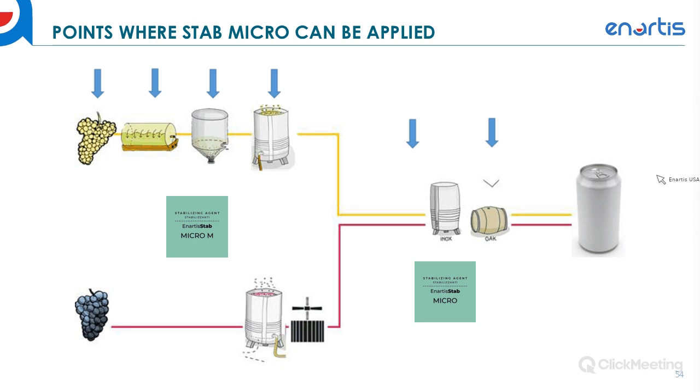The only thing that needs to be covered is the packaging itself. And so at packaging, we need to either use something like Velcorin or definitely sterile filtration can help with that as well. But we definitely need to have something that is going to help with microbes during the actual packaging itself. And so that's where tools like Velcorin become really useful, and sterile filtration. But leading up to canning, we can keep our wine very stable with the use of chitosan or Stab Micro.